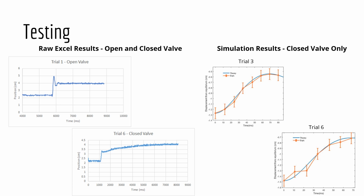The top graph shows the position of the top plate when the dashpot valve was open. In this case, the top plate returned to its initial position almost immediately. It did oscillate at the top, but that was due to the natural spring behavior. The bottom graph shows the position of the top plate when the dashpot valve is closed. It took much longer to get back to its initial position. It also occurred in a nonlinear fashion, which was desired.